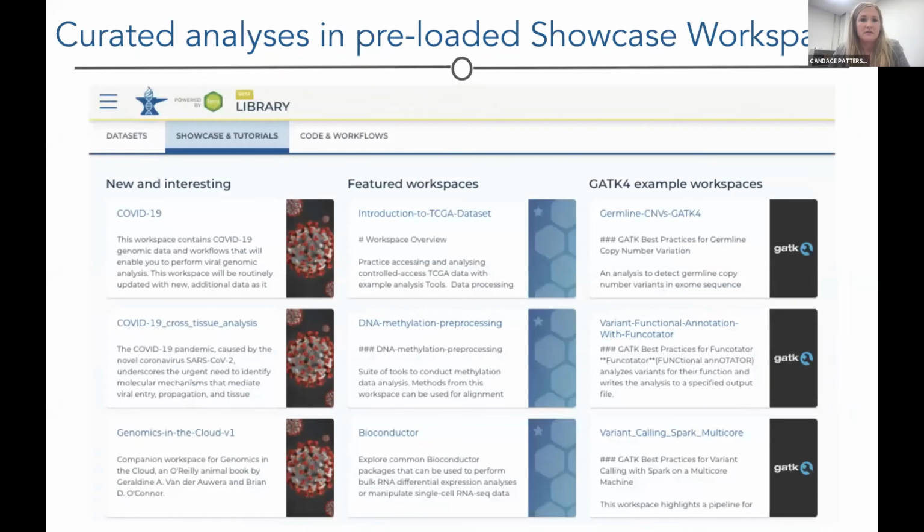In addition, in AnVIL and in Terra, we have a library that has this showcase and tutorials, so you can see where the featured workspaces are, and also examples of the Genome Analysis Toolkit workflows that you would want to run, maybe for joint calling or for copy number variant calling and things like that.